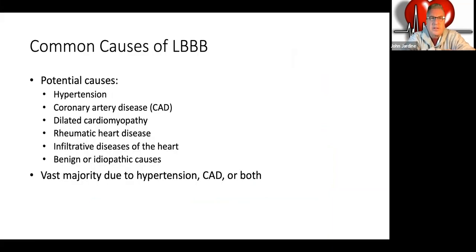And what are the causes of left bundle branch block? The left bundle is maybe a little bit more serious, certainly, than the right bundle. Potential causes: hypertension, coronary artery disease, right? If you identify a left bundle branch block that is brand new in somebody, in other words, they had an EKG yesterday and it wasn't there, and today they have a left bundle, that's as significant as finding an ST elevation MI, and they should go immediately to the cath lab.